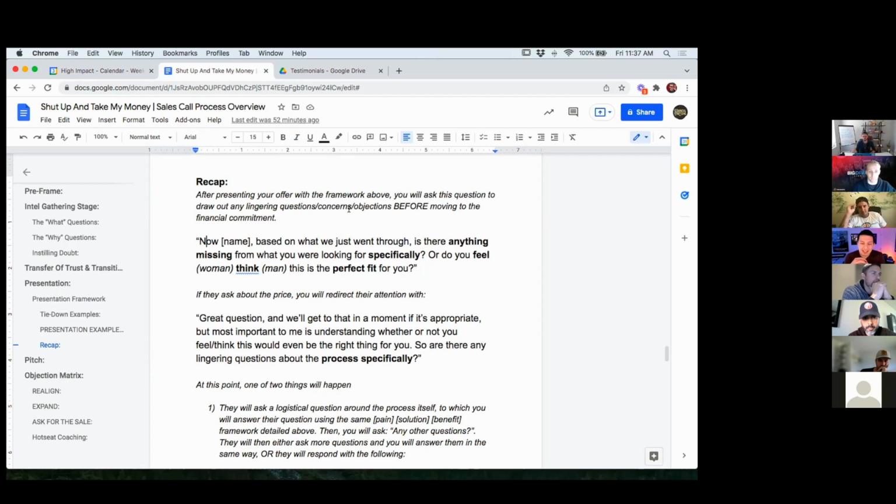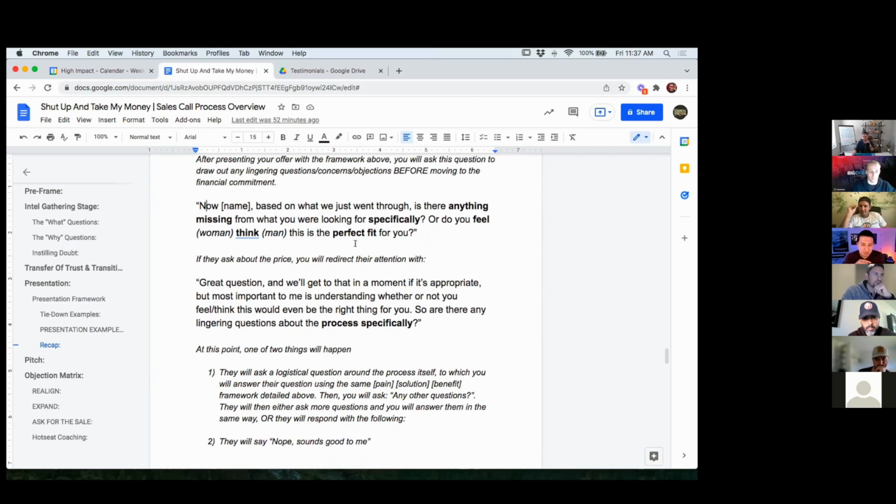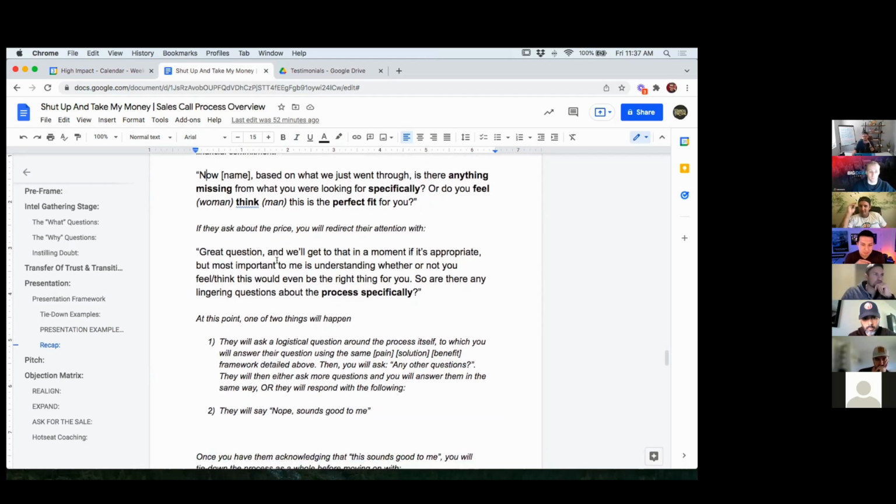Or do you think this would be the perfect fit for you? I mean, it sounds really good. I guess for me, it's just, what does it cost, bro? Cool. That's a great question. And we'll get to that in a moment if it's appropriate. But more important to me is understanding whether or not you feel like the process itself would actually be the right thing for you. So are there any lingering questions about the process specifically, or does that feel good to you?